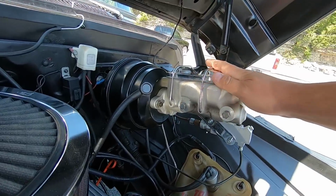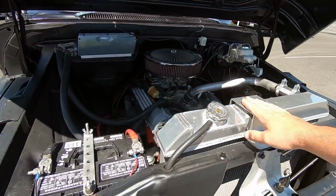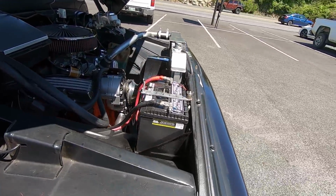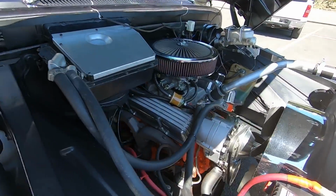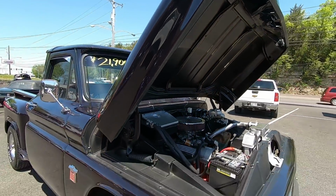Looks like this has been replaced. It's nice and clean as well. Aluminum radiator. Thing's been replaced. It's pretty nice looking.